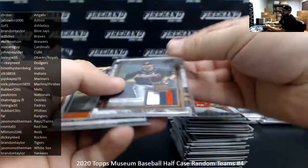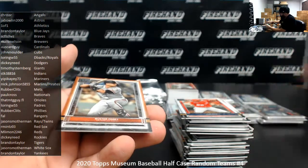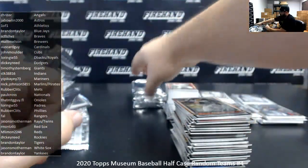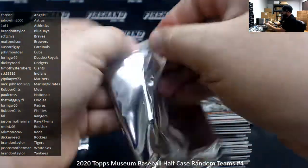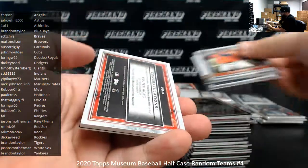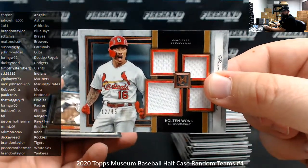Yeah, it is a question of the day, huh? We've hit a couple of John Mulder redemptions. We only opened up two cases so far, two 10-box cases. We're in the last box, guys. Colton Wong for the Cardinals, number 75. Cardinals going to Oscar Guy.